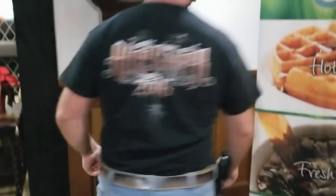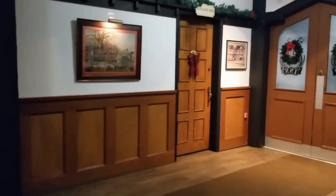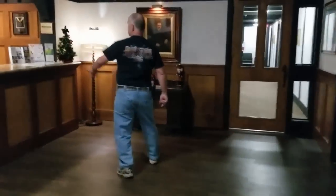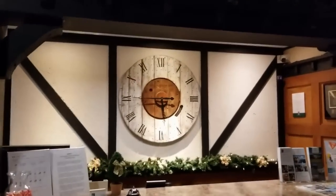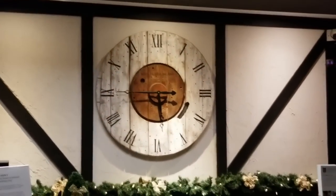It's a grandfather clock, and I'm the grandfather. I'm the grandfather. This is my clock. Look at this clock. Cool. Look at that. Very cool.